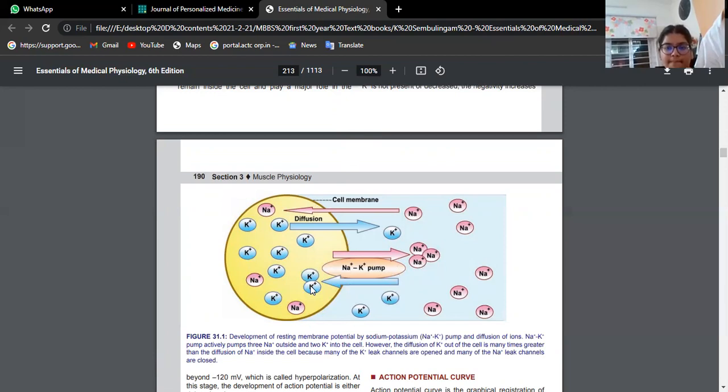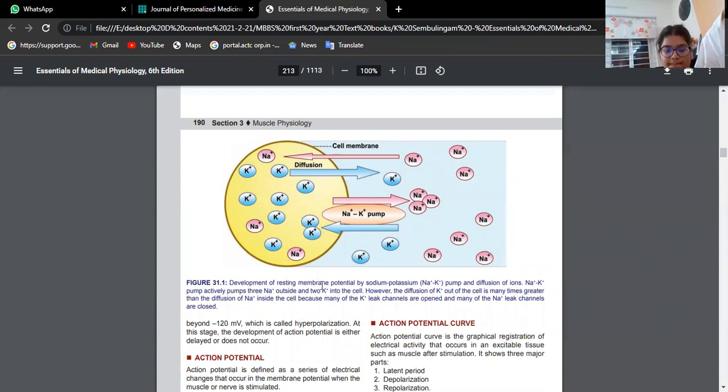That means positivity is more outside, isn't it? 3 plus ions are out and 2 plus ions are in. That means more positivity outside, and comparatively negativity inside. Because of which, action potential develops. Got it? Read this: development of resting membrane potential by sodium potassium pump. How many sodium ions are going outside? 3. How many potassium? 2. Potassium leak channels are open and many of the sodium leak channels are closed. So this is resting membrane potential.